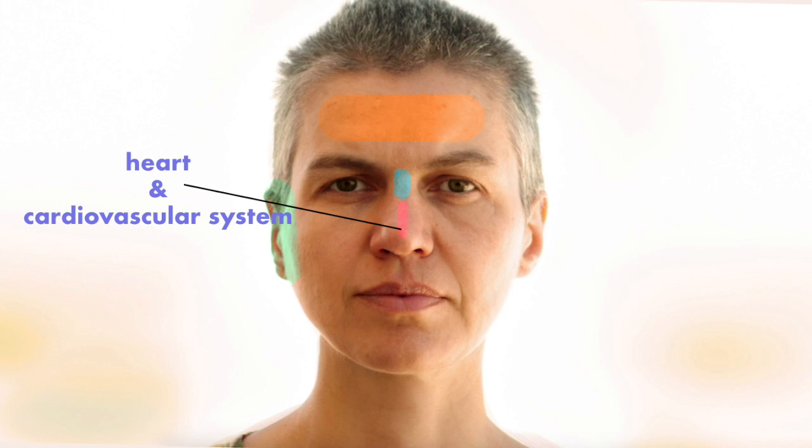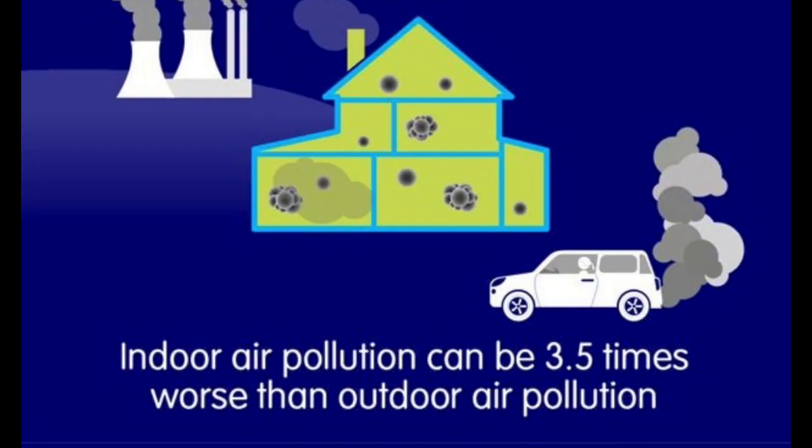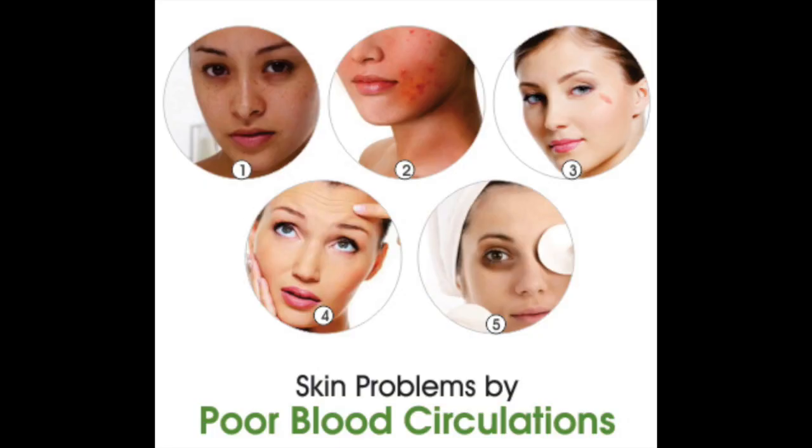Acne and oiliness can be connected to circulation, blood pressure, and cholesterol. Skin conditions like rosacea tend to show up in this zone. Indoor and outdoor air pollution, bad circulation, and high blood pressure can all play havoc with this area of the face. Nose.